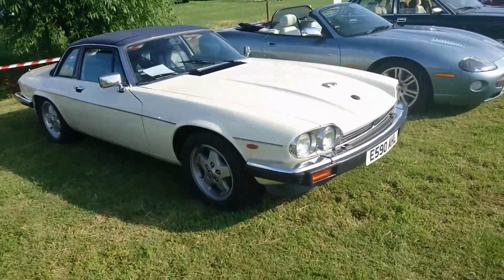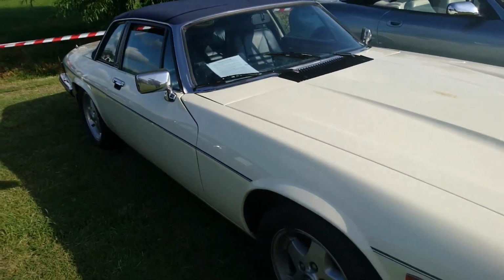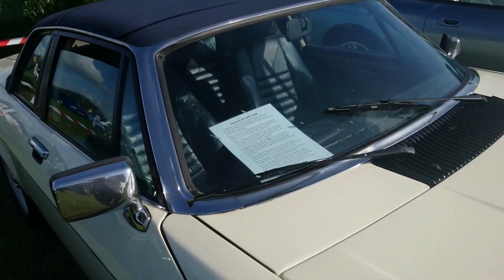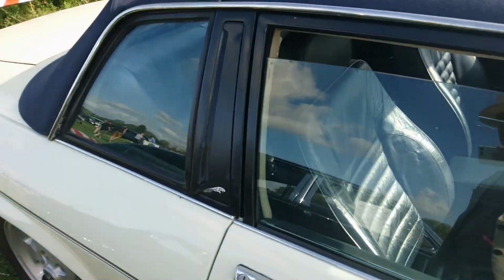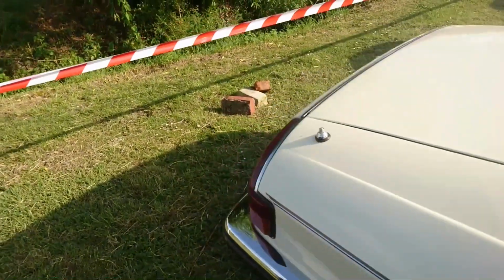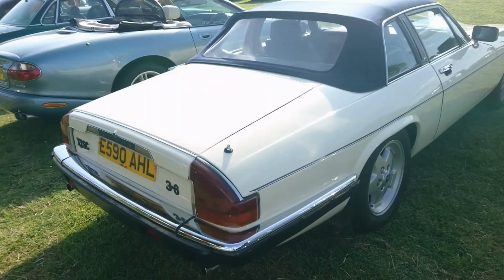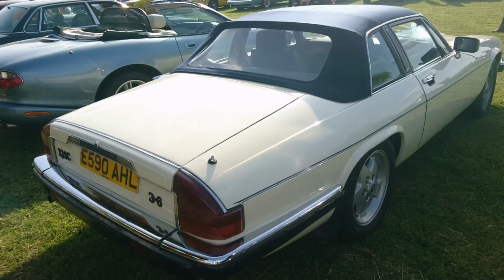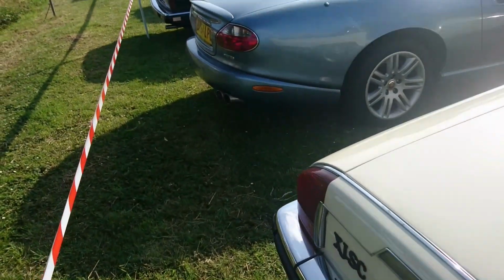And we've got an XJSC. This will be a late one if the last one was made in 88. This one's 97. Yeah, I prefer the later convertible ones without the sort of targa top thing, or the earlier ones like this. Answers in the comments section.